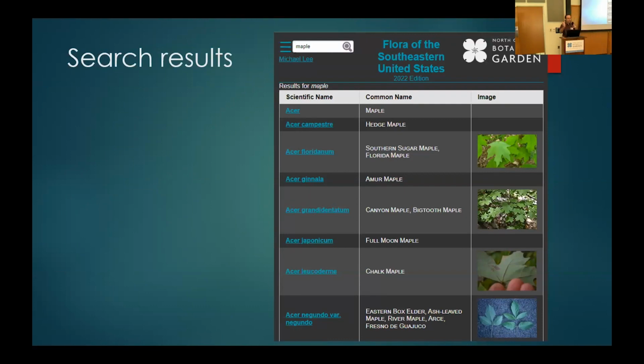If you do those 2-letter codes, 2 letters of genus and 2 letters of species, you might get something that has part of that sequence in its name. That's okay. You can get a set of results. Some of them will be relevant to you and some less so. You'll have the scientific name, which you can click to get more detail.